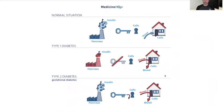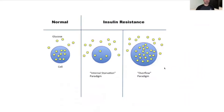But we are beginning to believe that's completely flawed, because a person that has type 2 diabetes is usually overweight, not starved like that lady. So we need to go from the internal starvation paradigm into an overflow paradigm, meaning that the cells are overflowing with sugar inside and out.